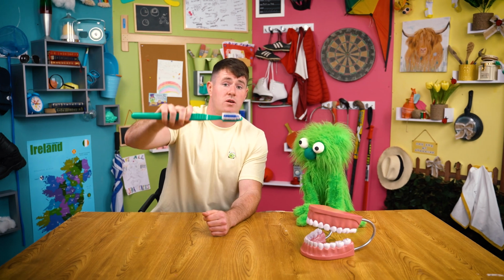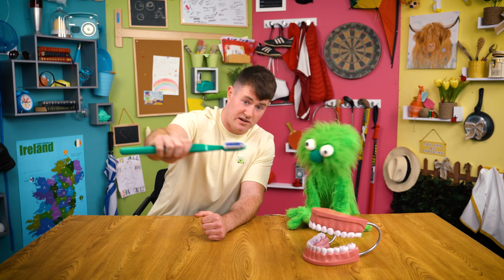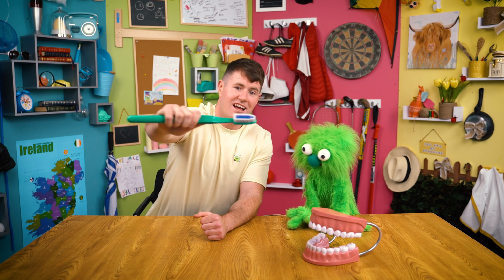Okay, so when we're brushing our teeth, we need to make sure that we don't brush our teeth straight on, or we don't brush the top of our mouths either. We want it at a bit of an angle, in between. So it's not straight on, it's not up at the top of our mouth, a little bit of an angle in between. Now, when we're brushing our teeth, we need to make sure we brush them in circular motions like this, and also.